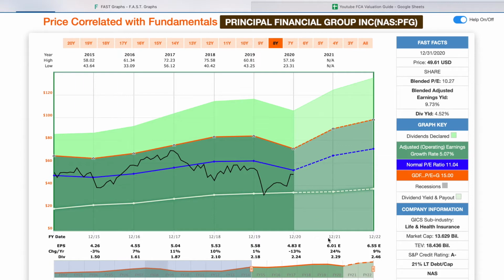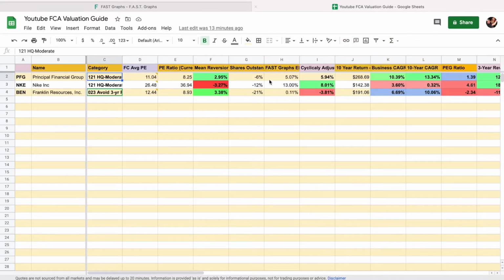What I'm going to do is take this earnings number and create a PE using today's price of $49.61. I have a spreadsheet that helps me do that. When I do that, the full cycle average is 11.4. That's what's in the FASTGraph. The current PE, if we use next year's earnings, is 8.25. So we see there's a big difference between an 8.25 PE and an 11.04 PE.